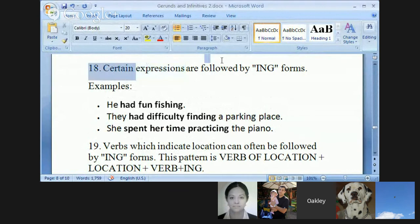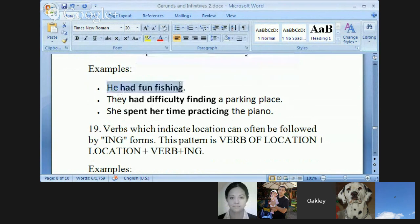Certain expressions are followed by the gerund form. He had fun fishing. They had difficulty finding a parking place. She spent her time practicing the piano. I could not say she had fun to fish. It's kind of like go fishing, go golfing, go swimming. You have fun fishing, golfing, swimming. After fun, or especially have fun, we just can't use an infinitive. Have difficulty, same idea, I guess.